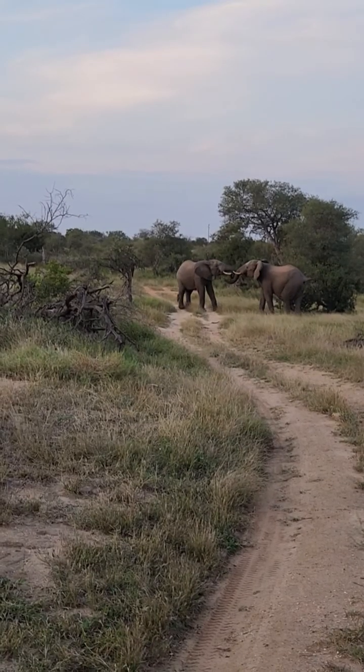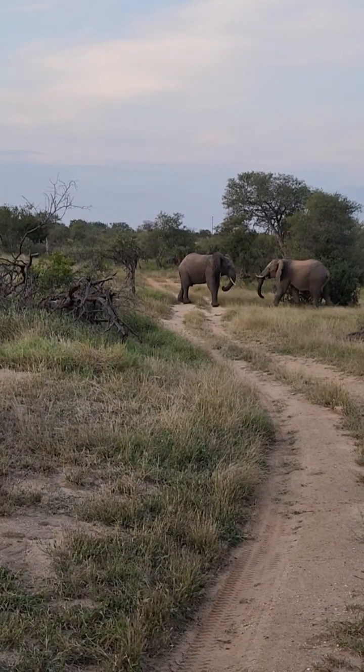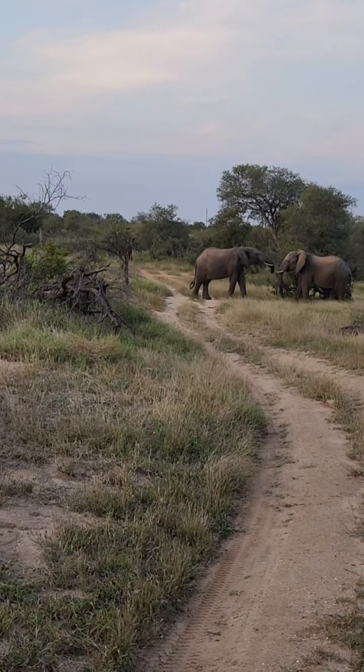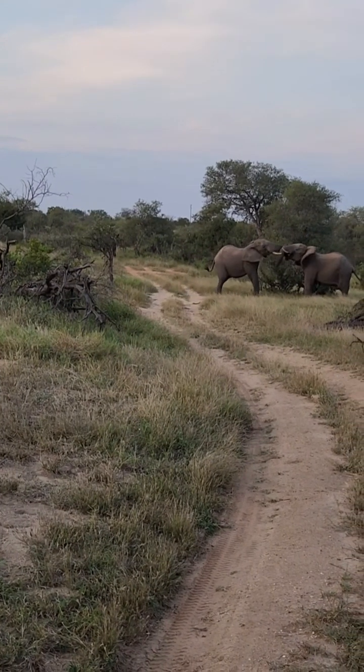They just keep feeding. We were lucky enough to see these 2 elephants fighting. They just kept going at it. We thought they were young males just play fighting.